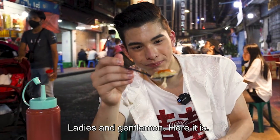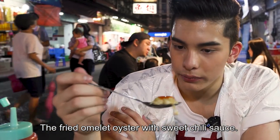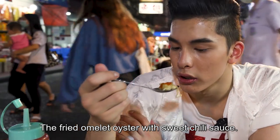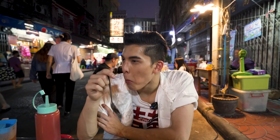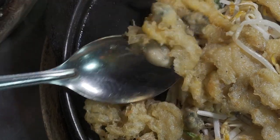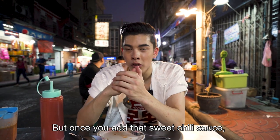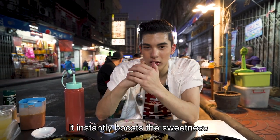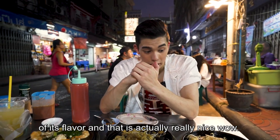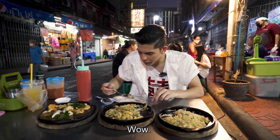Ladies and gentlemen, here it is. The fried omelette oyster with sweet chili sauce. But once you add that sweet chili sauce, it instantly boosts the sweetness of its flavor, and that is actually really nice. Wow. Wow.